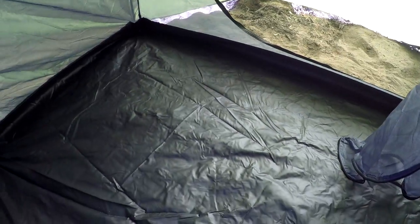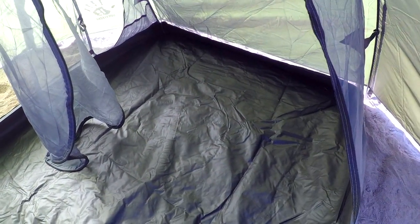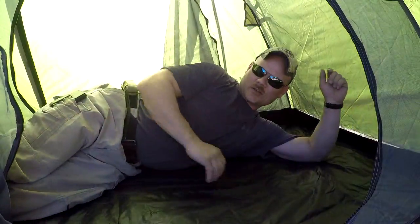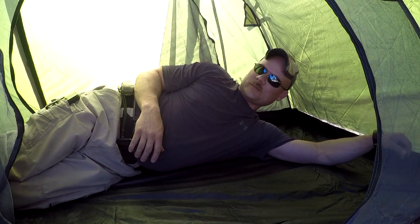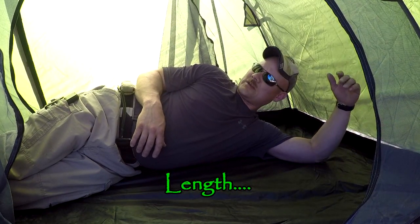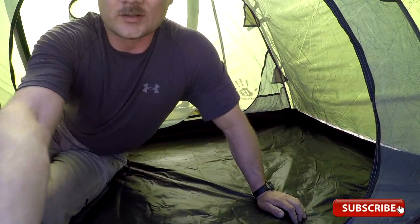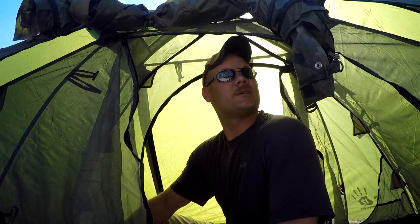Now you can kind of see that this is great for one person. I'll show you here. So I guess you could get two people in here, but like I said, you'd be awfully close to them. It's perfect height for me. I think it's like 86 inches. And the big question is, can I sit up in it? Yep, that's perfect.